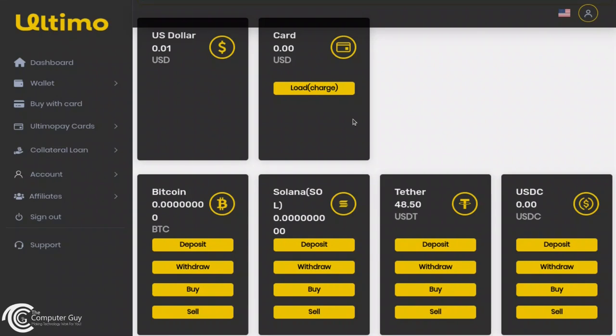You load or charge the card based on how much is in the US dollar account, right? And for persons who have crypto, they can choose to deposit in any of these assets: Bitcoin, Solana, Tether, or USDC, as the case may be. So the deposit and withdraw buttons apply to doing transactions with crypto. You withdraw to a crypto wallet, or you deposit from another crypto wallet. If you want to convert these to fiat currency, one would have to choose to sell.